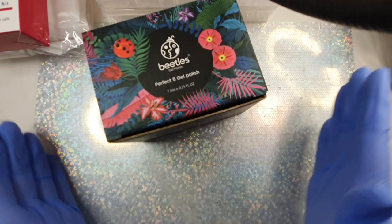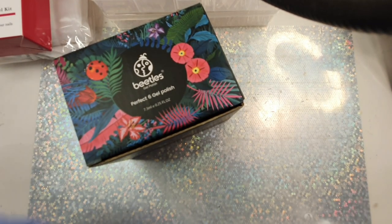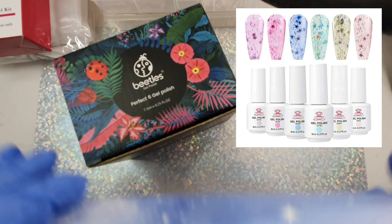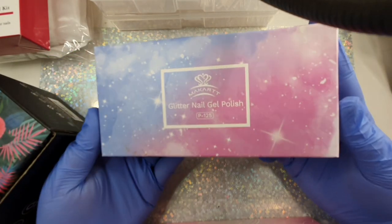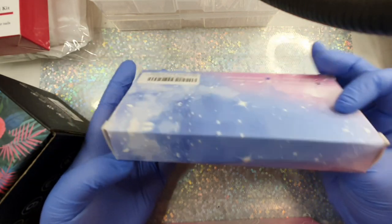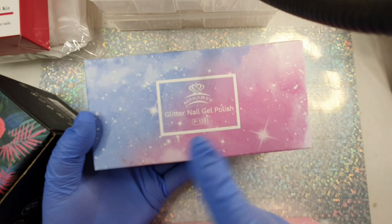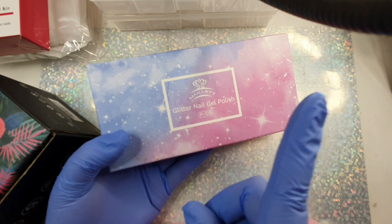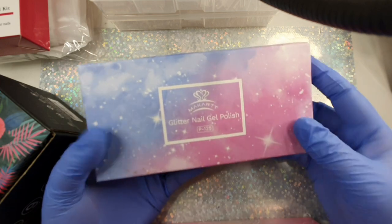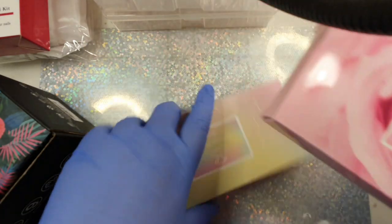Okay, I hope my video doesn't start to go all blurry. So okay, I am including these just to show you. I do have a video on these ones, but these were on sale for $9.99. They are the starry glitter ones. I will put a picture somewhere by here. And I have swatched them, so I will leave a link up in the eye of the video of me using these and swatching them. So I'm not going to swatch these today, but I did want to include it because I got these as well. And look how pretty they all look together.